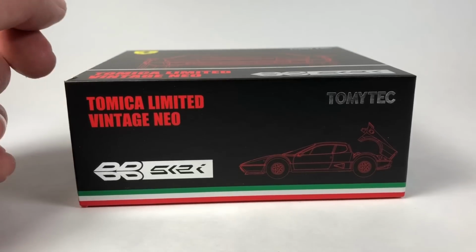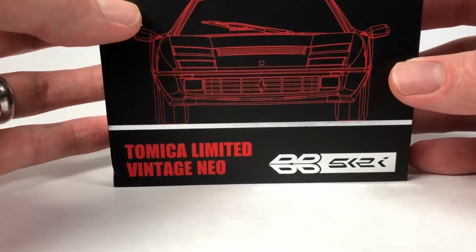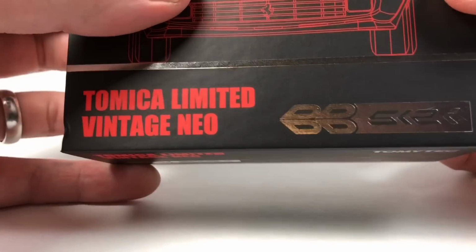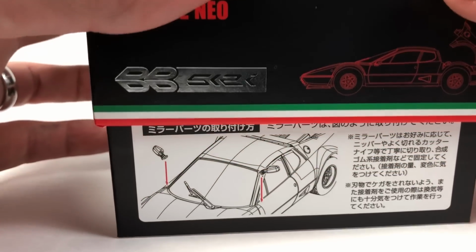Let's look at these Ferraris. Okay, so let's kick off this by just looking at these two beautiful Ferraris first. We're going to start with this one. This is the 512 BBi, or the BB512i.